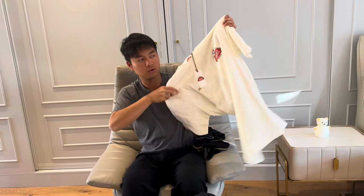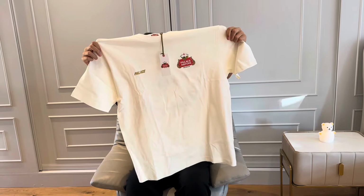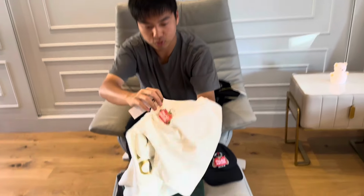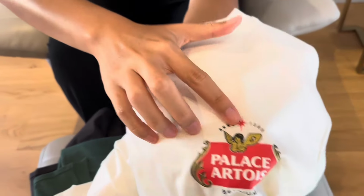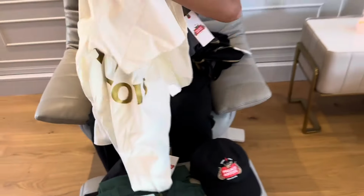Okay, and then for t-shirt, they have released in three colorways. I got all of them. The first one I want to show you is the white. It's a little bit of a creamish colorway. It's not just white. And the printed logo, actually you can see a little bit shiny. So it's gold. It's very nice.